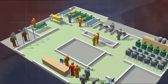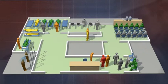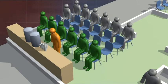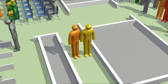We return to the scene at a later stage, and the bulk of the survivors are on board. Two of the survivors in the seated area, who were initially prioritised as delayed green, have developed breathing problems. Their priorities are recategorised as urgent yellow, and both are taken to the treatment area for re-evaluation and, if necessary, treatment.